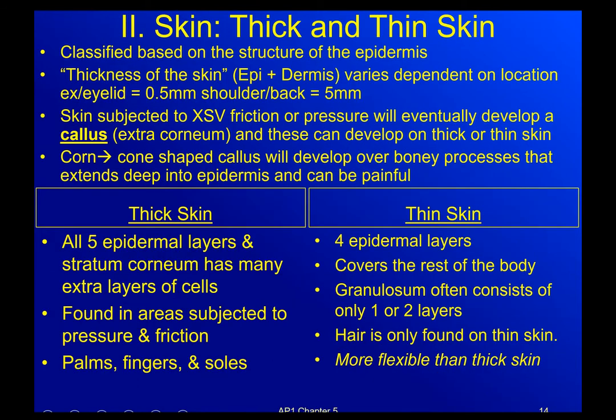So, classified based on the structure of the epidermis, thick versus thin skin. So the thickness of our skin, the epidermis plus the dermis, varies depending on the location. So for example, on your eyelid, you only have about 0.5 millimeter of skin. Okay. On your shoulder, however, your back, you're talking about 5 millimeters. That's 10 times the amount. So I can go up to a wall and slide down on my back and I'm not going to have an issue with, I tore my skin off. However, if you think about doing that with your eyelid, probably won't, right?